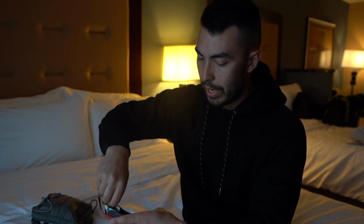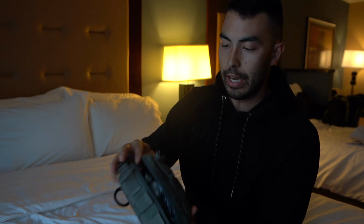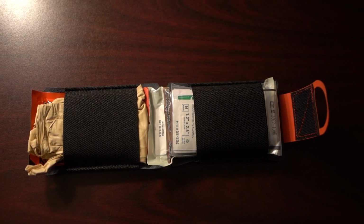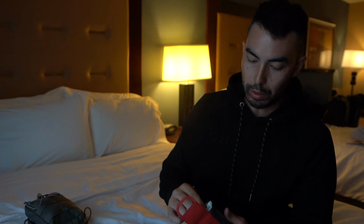Honestly, I might pack this thing up with some more Band-Aids. There's only, I don't know, 5 or something in there. The other thing that I really like about it is there's 2 pouches. When you open this thing up, again, it's a little intimidating because there's so many pouches, so many things to sift through and know what you're looking for. There's really only 2 sections that are gonna hold anything in this. So once again, very rapid to deploy.